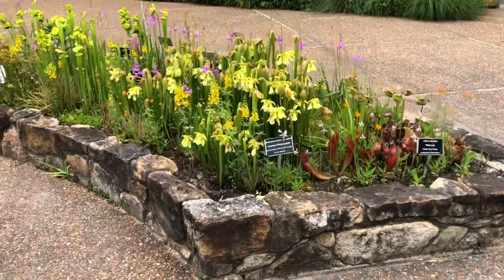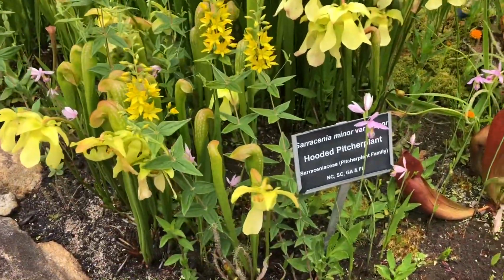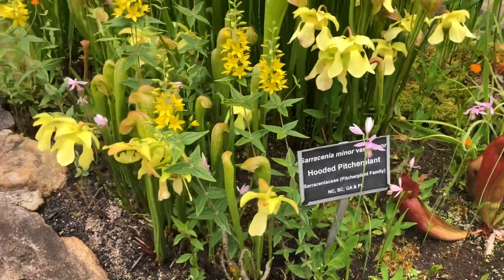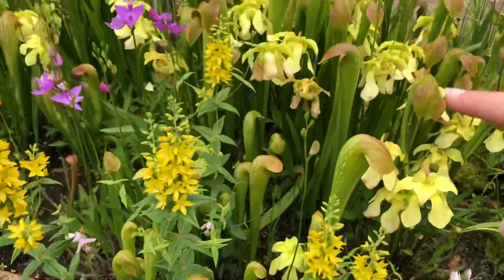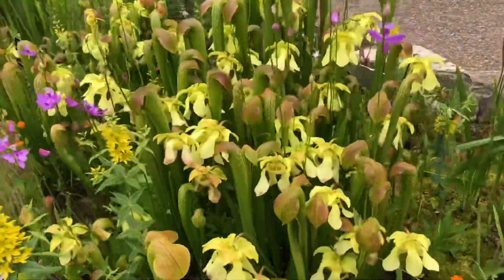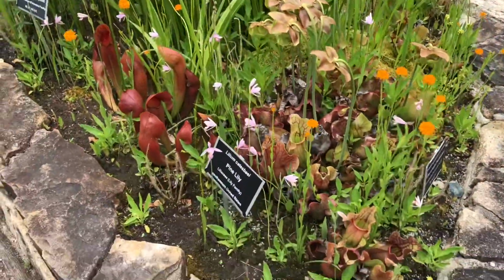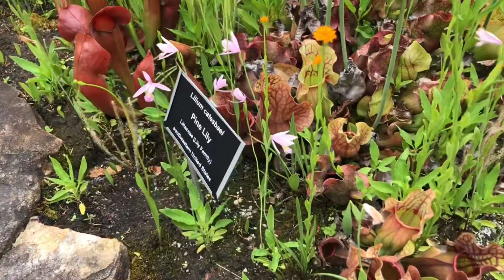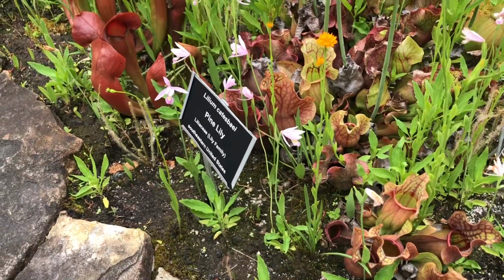Coming over here. This smaller one, that's Sarracenia minor, variety minor. You see how much shorter it is compared to behind it here. And these look like orchids, those little whites. I'm not sure if that's lilium.